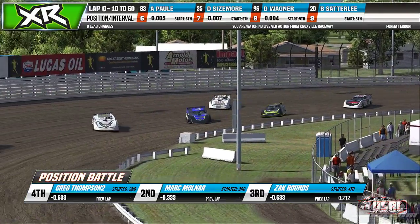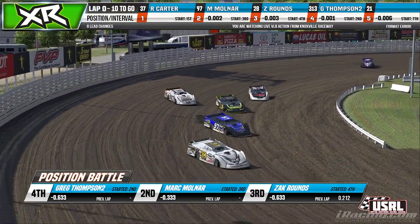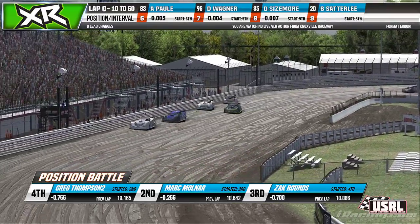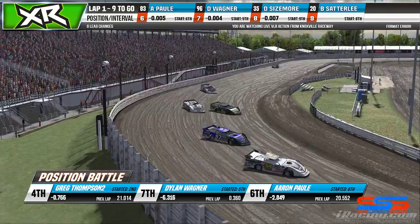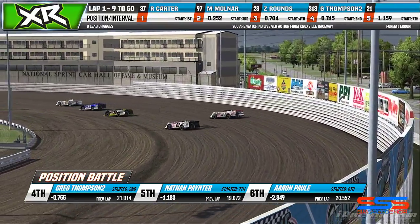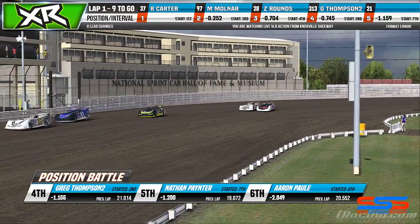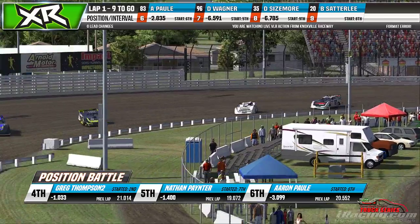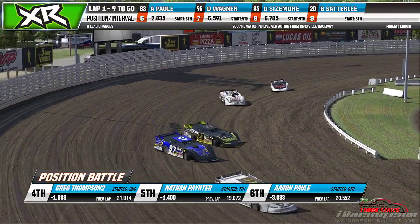Now he's going to look to the inside of Thompson into turn number 3 and 4. That's your battle for the transfer spot. Yes, it is. Right now, Randall Carter out front. He's got Mark right there sitting in second, but the battle's right here for 3rd and 4th spot as the 313 machine of Greg takes it high and wide, and that's going to leave an opening there for the 21 of Nathan, who is almost going to try to drive that machine as they hit the inside curb a little bit.